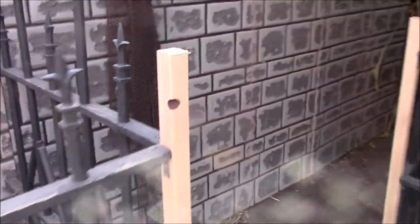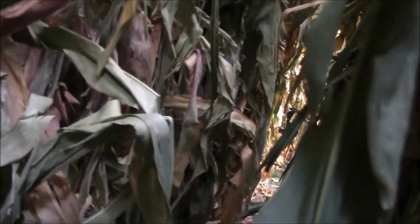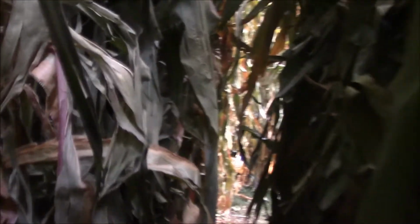So I figured I'd show you kind of how the maze is going to go. You get those fence panels up and things are way more defined. Okay, I'm going to have to watch that. Sorry about that. Started the segment, got into the corn, and the corn turned the camera off. Shut the flap, and I wasn't paying attention. Sorry about that.